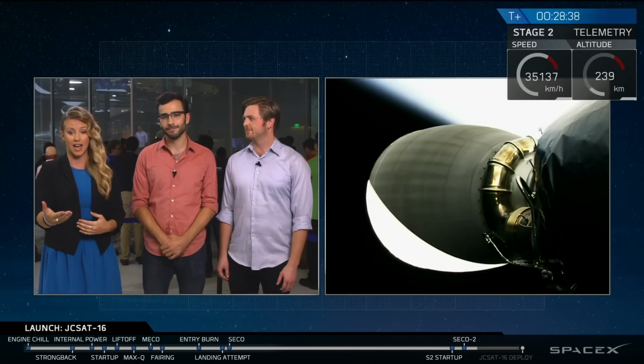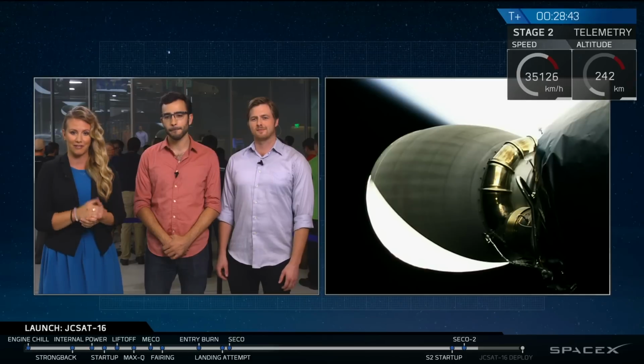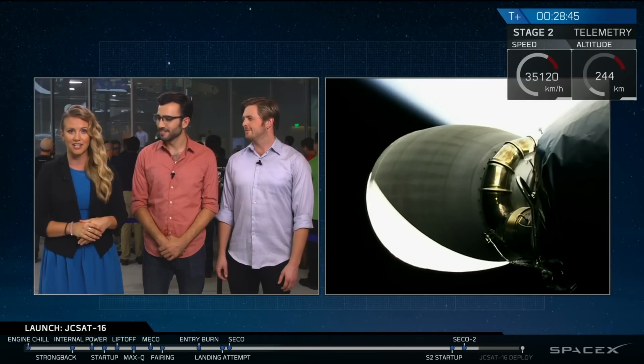Now the second stage, as you can see, is continuing on. In fact, you can see planet Earth lit by the sun there in the background behind the second stage nozzle. And like I said before, right now we're just waiting for the payload to deploy.